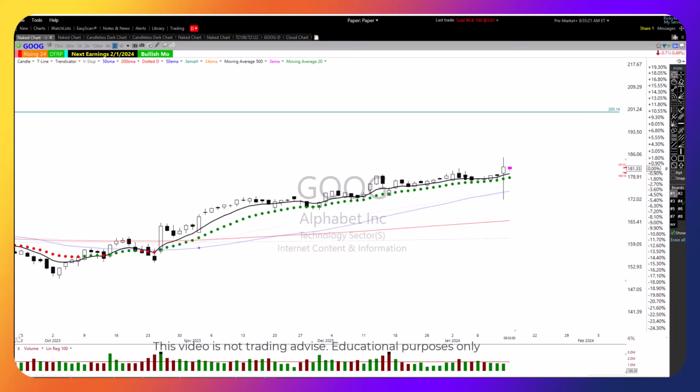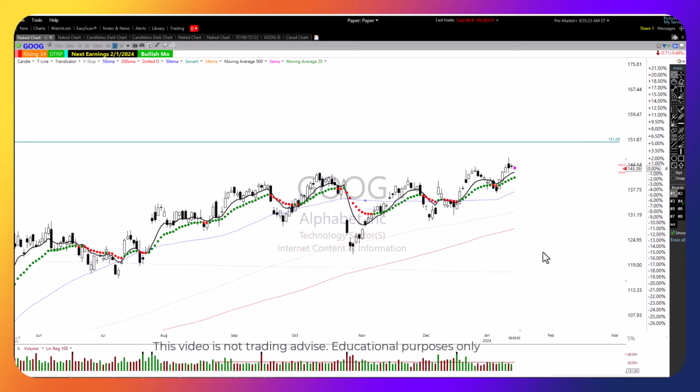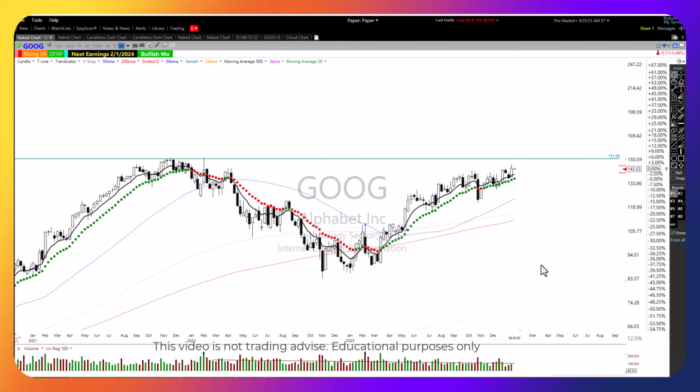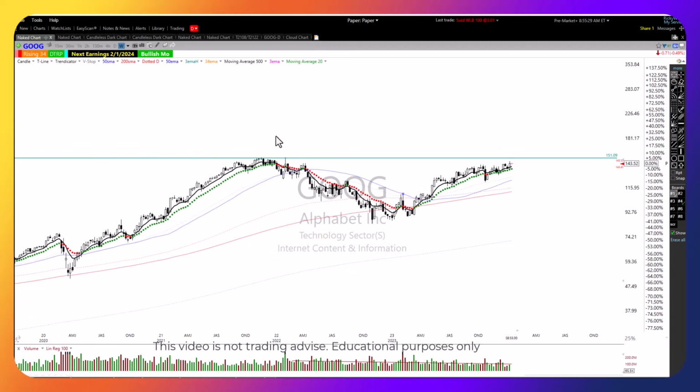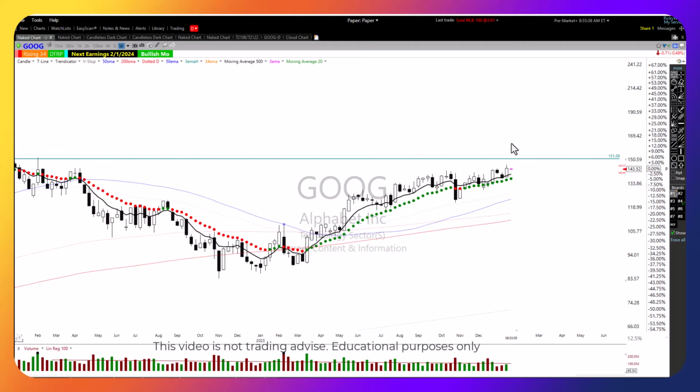The last one I have here is Google. That seems to be doing okay. There's your weekly chart. You can see that momentum is still in place. We need to take out these 2021 highs over here. So above 151, we can look for that to move up.